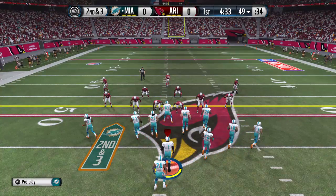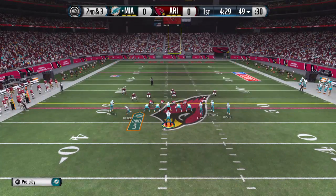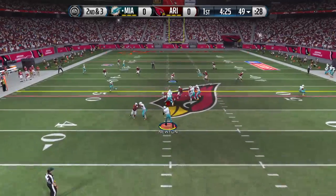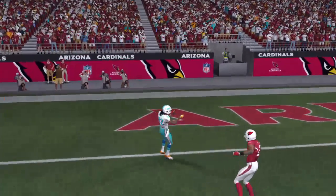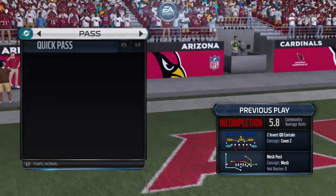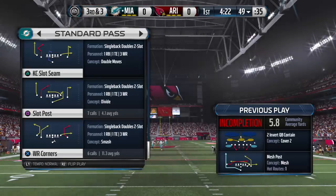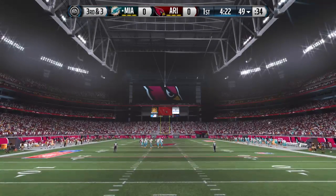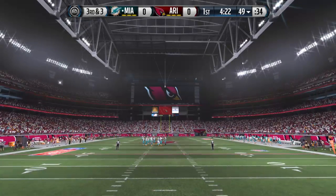Now it's second and short. Newton lines up in the pistol. Second down, 3 for the first. And here's the throw. Cam Newton throws it down the field, but it's incomplete. And with this starting unit, as usual, the attention goes to the wide receivers who so often open up the game.